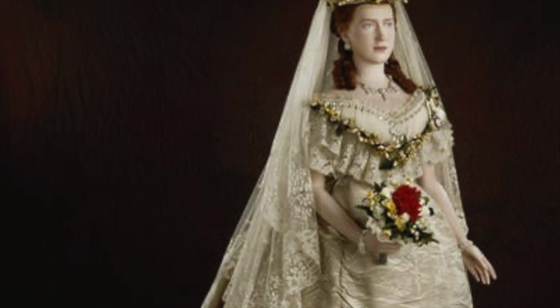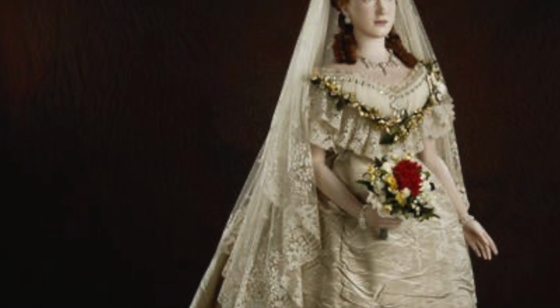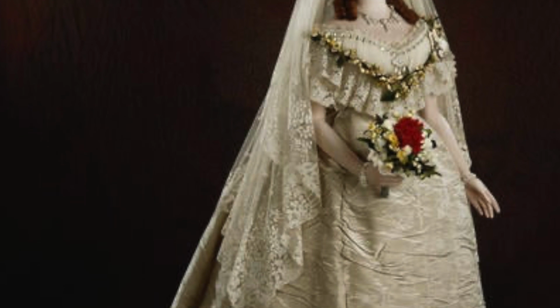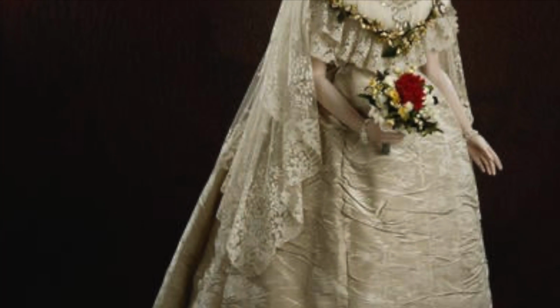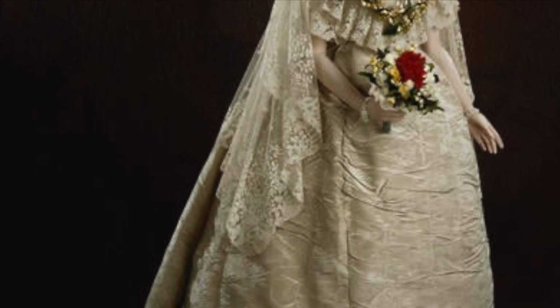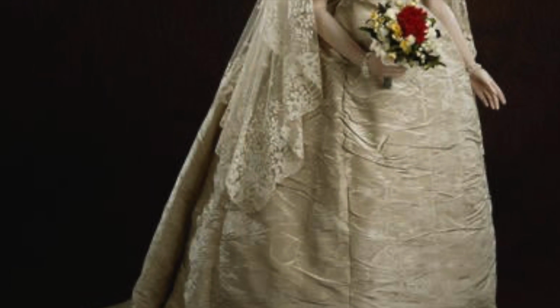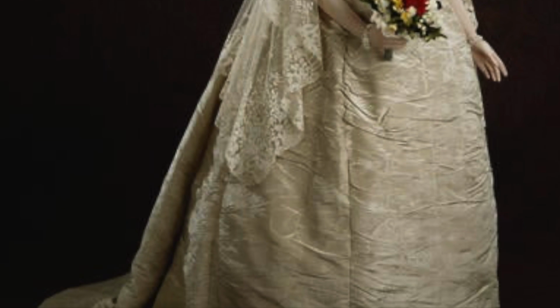This transformation reflects her pragmatic approach to royal fashion, highlighting a departure from the one-time use norm of wedding dresses at the time. Alexandra's wedding gown, from its initial showcase to its later adaptation, remains a poignant reminder of how royal fashion can influence and reflect broader social and economic trends, making it a timeless piece in the history of monarchy and style.